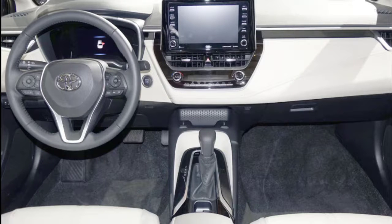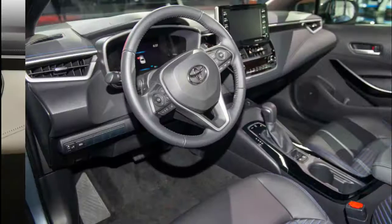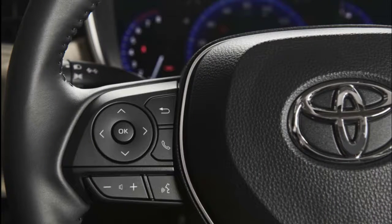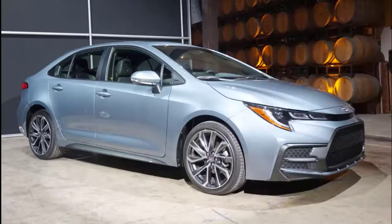The height comes down 0.8 inch, the hood sits 1.4 inches lower, and with it the cowl, beltline, and instrument panel each come down a bit. The driver even sits an inch lower and 1.6 inches further rearward. All of this helps lower the center of gravity by 0.4 inch, while thinner A-pillars improve outward visibility.